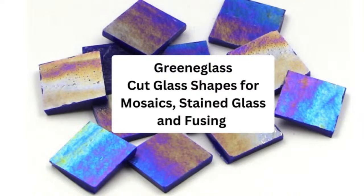So basically, I cut bigger pieces down into shapes like triangles, rectangles, squares. It's a custom cut and the volume that mostly mosaic people and fusers need.